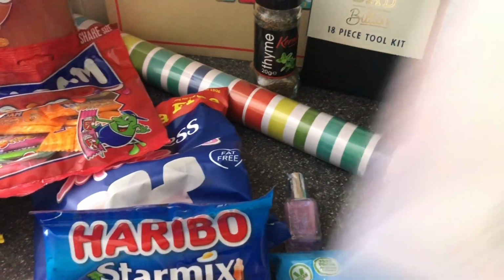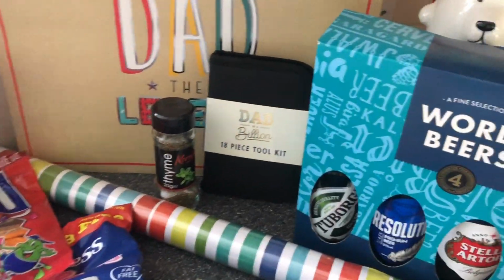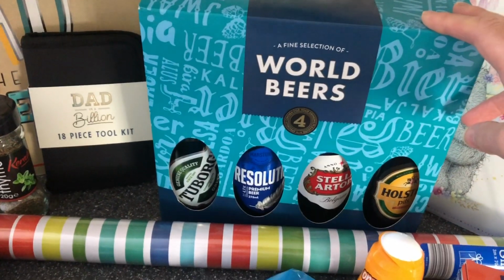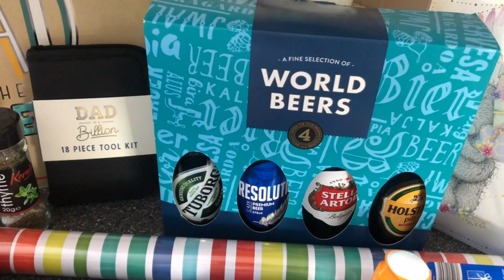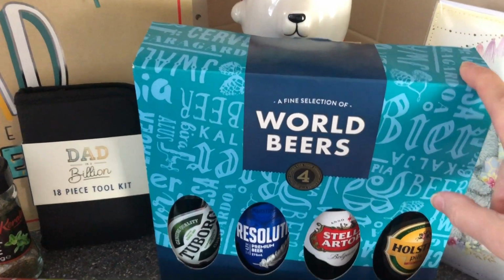I bought a birthday card for my mum. So mum, if you're watching, this is your birthday card. It's not her birthday for a couple of months, but like I said before, I like to be prepared. Some wrapping paper for Father's Day, and I bought my dad these beers. Doesn't matter if my dad sees this because he would have received it before I upload this, he would have already got it. So just bought some world beers for him because it's his birthday next month as well.